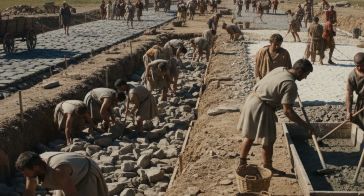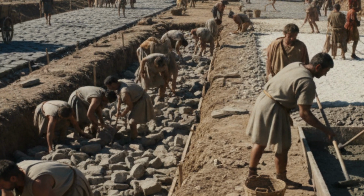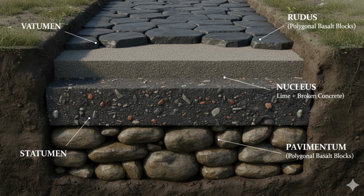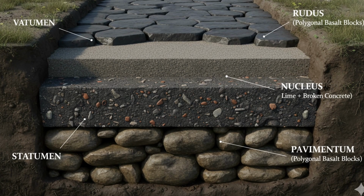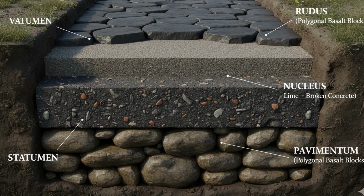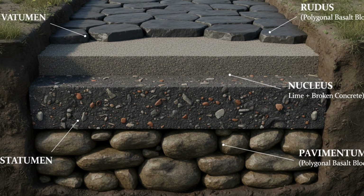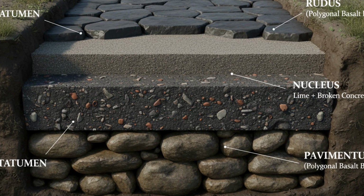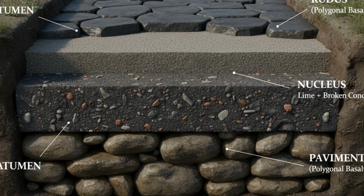The Roman road network, spanning over 400,000 kilometers, relied on a multi-layered construction technique that functioned similarly to modern composite pavements. Concrete played a vital role in the subbase. A typical high-status road, via strata, consisted of 4 layers. Statumen, a foundation of large stones hand-placed in a trench.